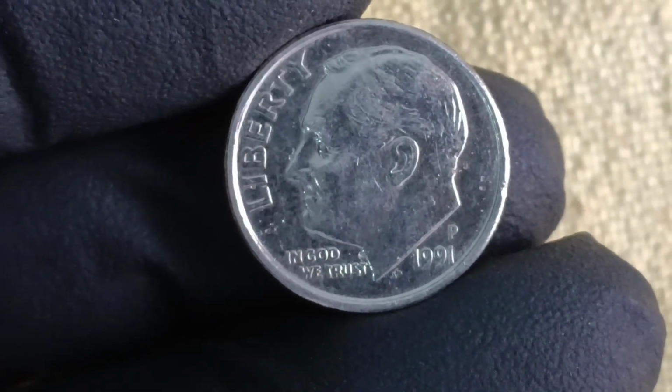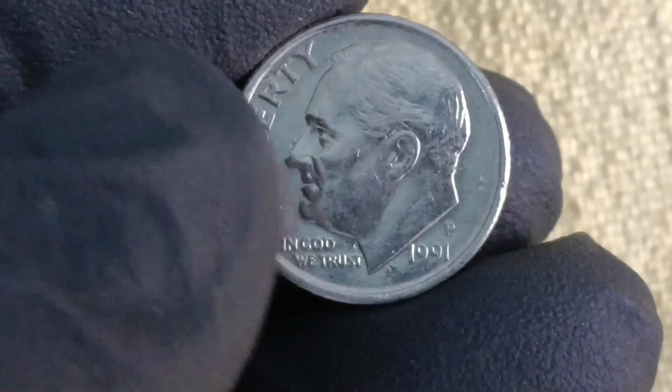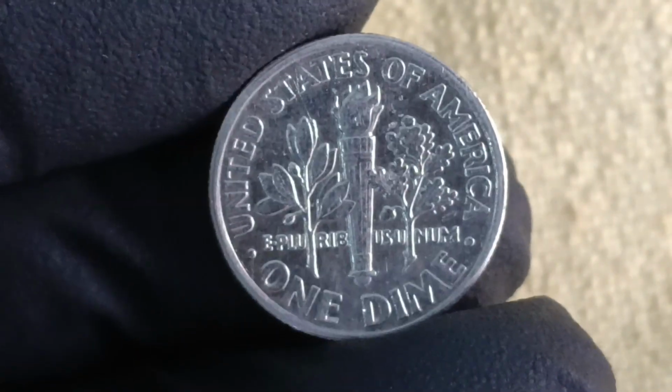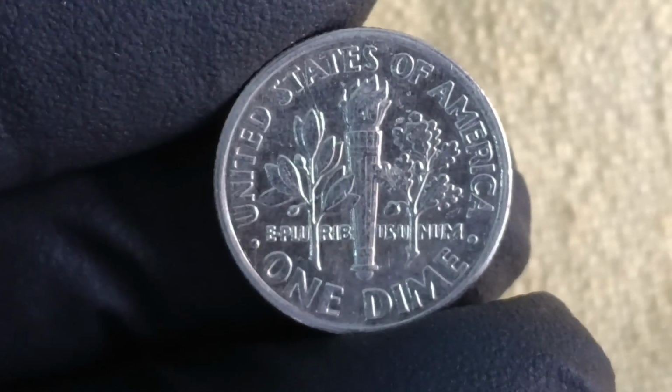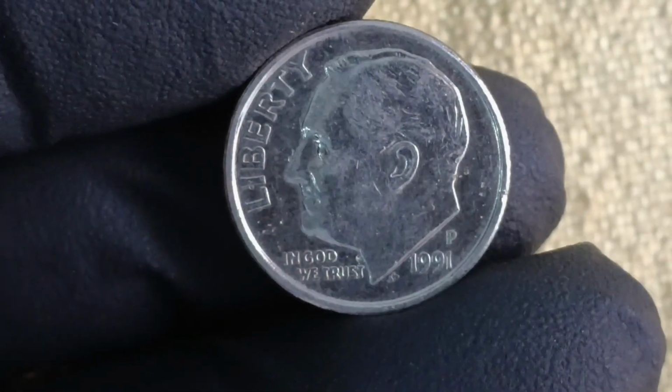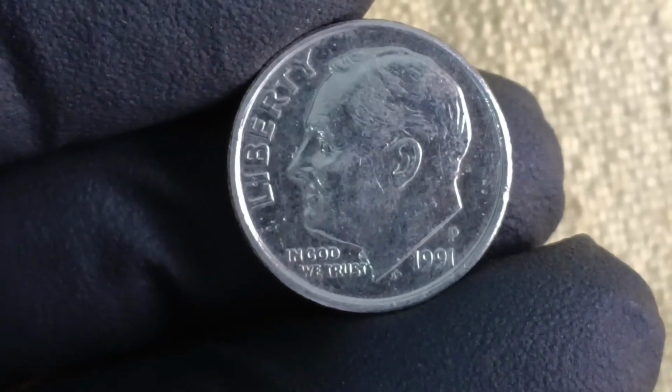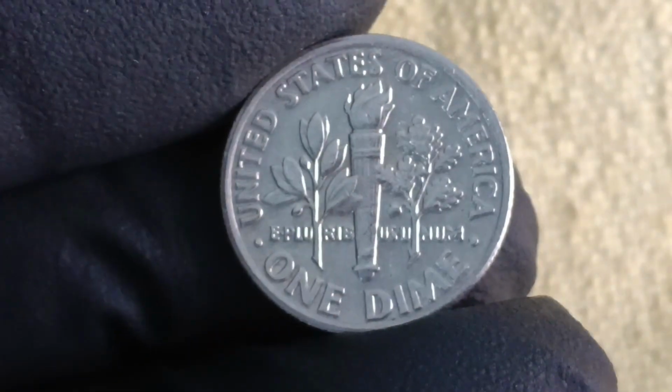When a new collector hears this, they often rush to check every dime they own, flipping them under different light angles, examining the words Liberty and In God We Trust, seeking that slight doubling or softness in letters, the minute grain of metal on Roosevelt's cheek, or the torch's flame that signals a unique strike. Many won't find it, but that's what keeps the chase alive.